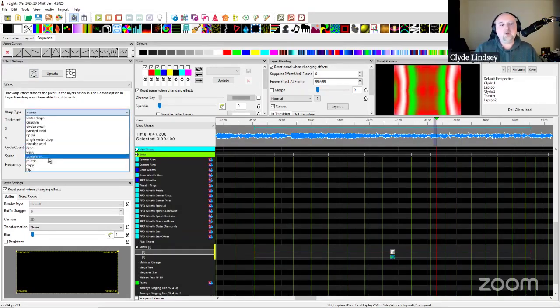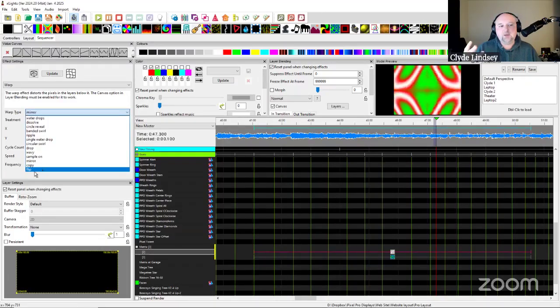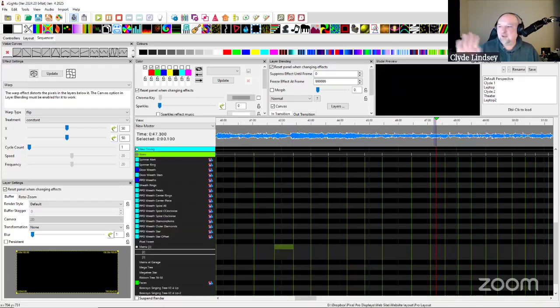So if you are trying to do some interesting things with the warp effect, this flip is now available and it's different. So that's something for you guys to play with. Highly recommend playing with it. Again, it's just an option.